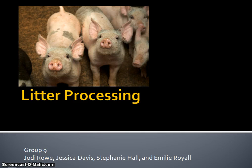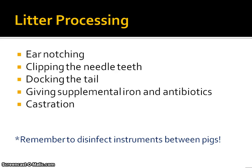This video is about litter processing. Litter processing normally occurs at less than 3 days of age because processing is less stressful and less painful for the animal. It includes ear notching, clipping the teeth, docking the tail, giving supplemental iron and antibiotics, and castration. Some of these practices are done to improve management and organization of the production facility, while others are done for the welfare of the sow and pigs.